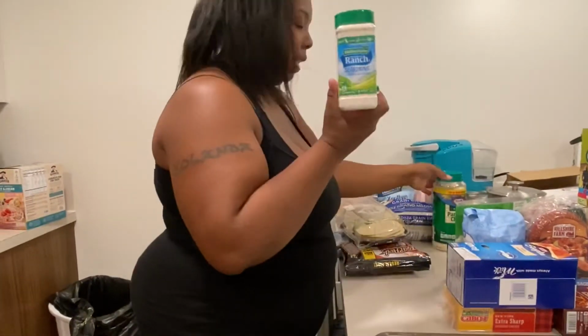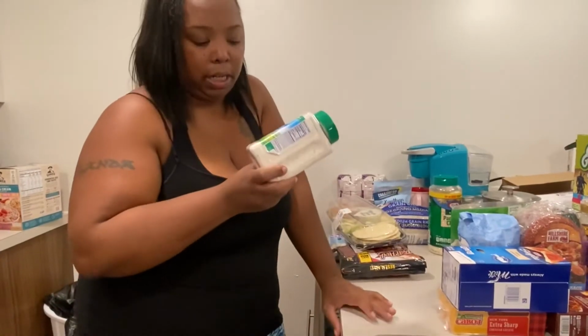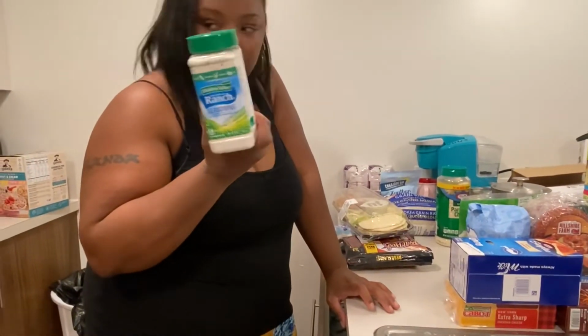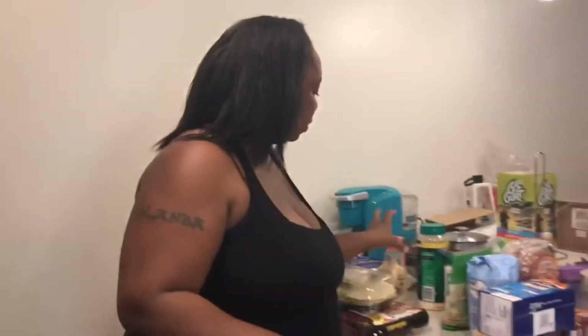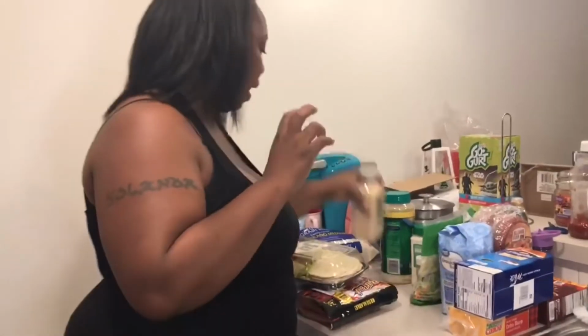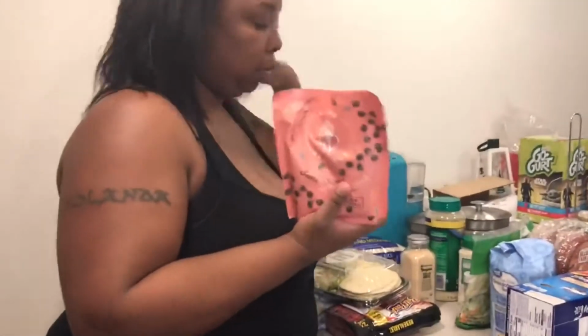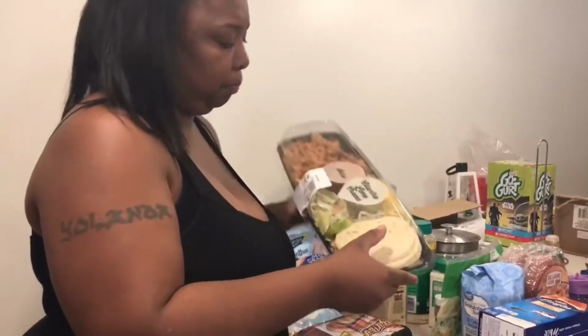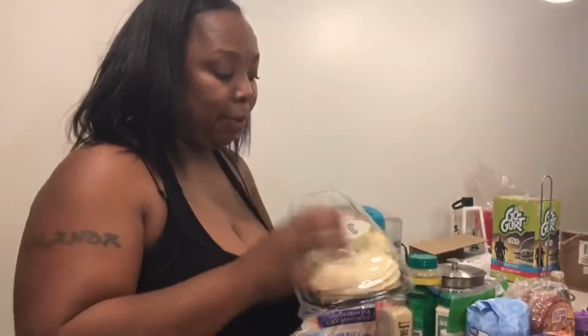I have some ranch seasoning. I think I have a big one. You said ranch seasoning. I think I have a big one of these at the bottom of the cabinet. Okay. So I left off with garlic. I meant garlic powder that I got. I also got some semi-sweet chocolate. We have tacos, already assembled tacos that we're gonna have tomorrow for dinner.